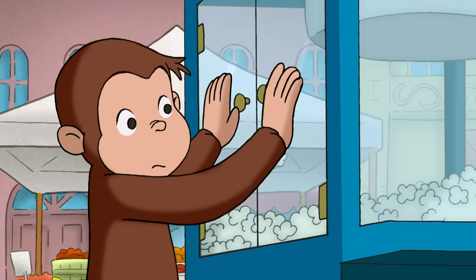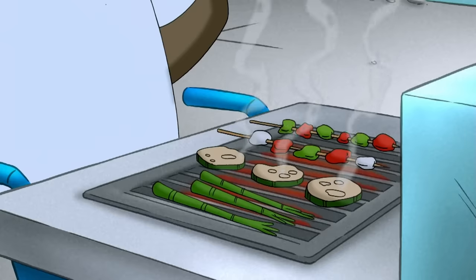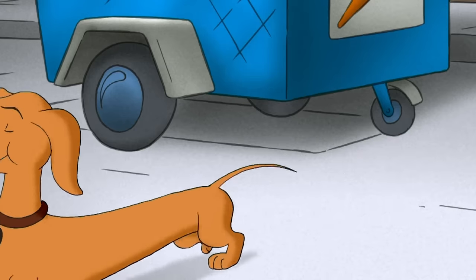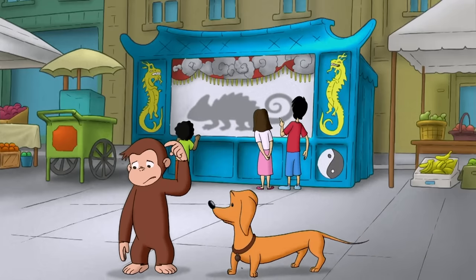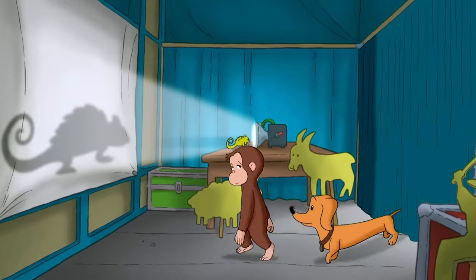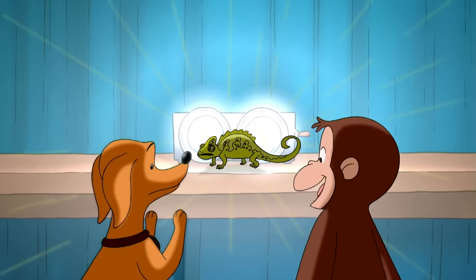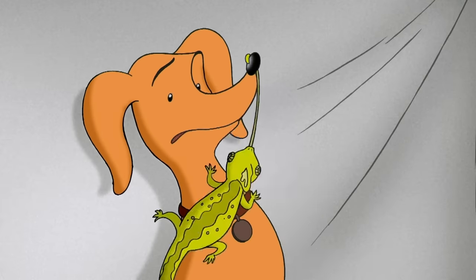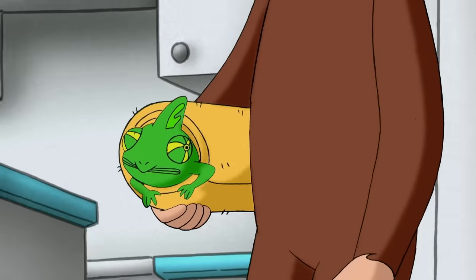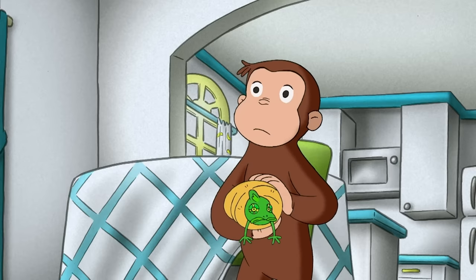The popcorn popper was warm. But Jade wasn't there. The vegetable barbecue also had heat, but it didn't have Jade. Was there a place that George had missed? Now all George had to do was put Jade back in her cage. The cage was gone. That meant that the man had taken Squeaky to the zoo instead of Jade.